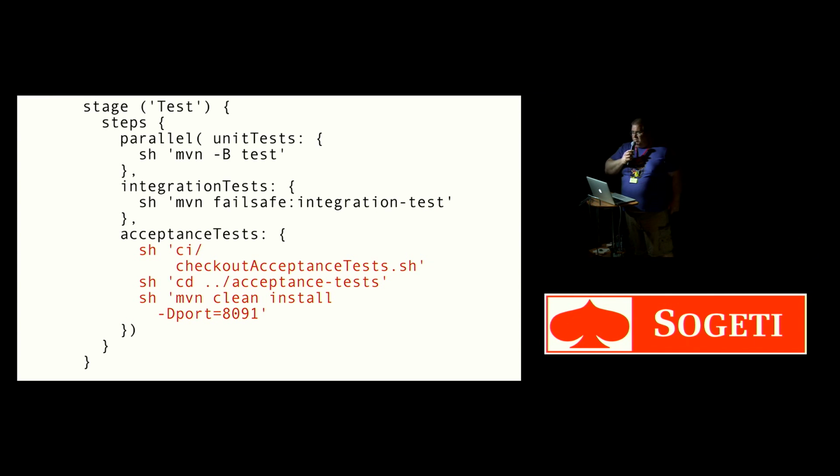And this should look familiar. This is pretty much the same test block that we had before, only I've just broken it up and put it into different blocks within the parallel function. And this will actually try to run all of these at the same time and block until all three are done before moving on to the next step.